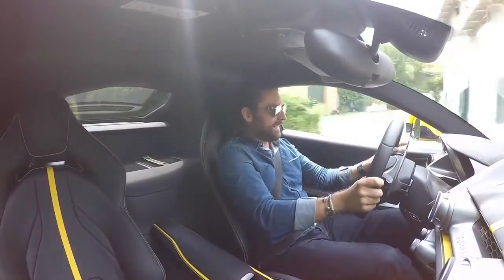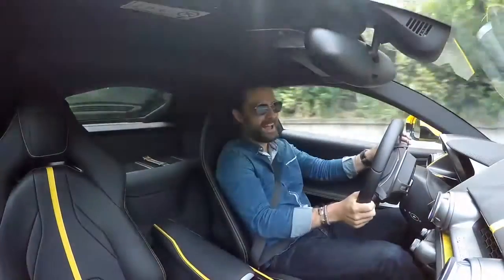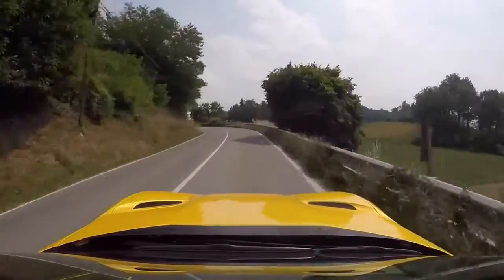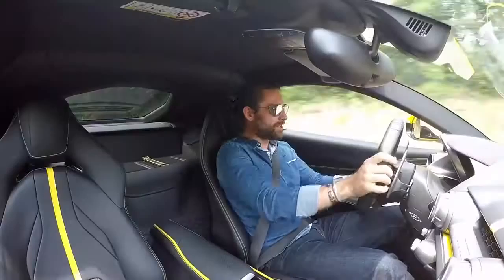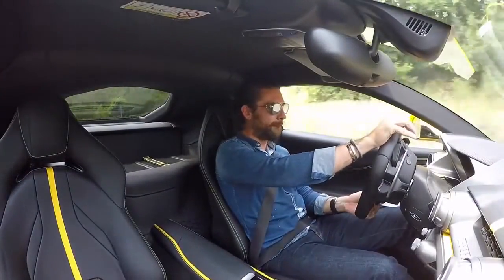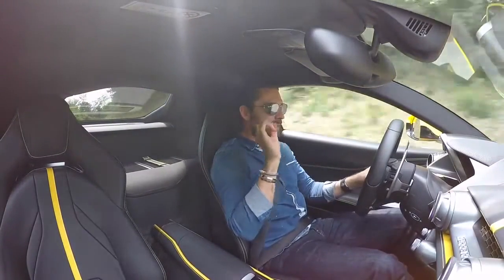Yes! As I'm sure you can tell, we have found ourselves some fabulous twisty Italian roads. Now, I'll just calm it down quickly so I can talk about the standout features of this car, but I'm going to do this with a little difference.